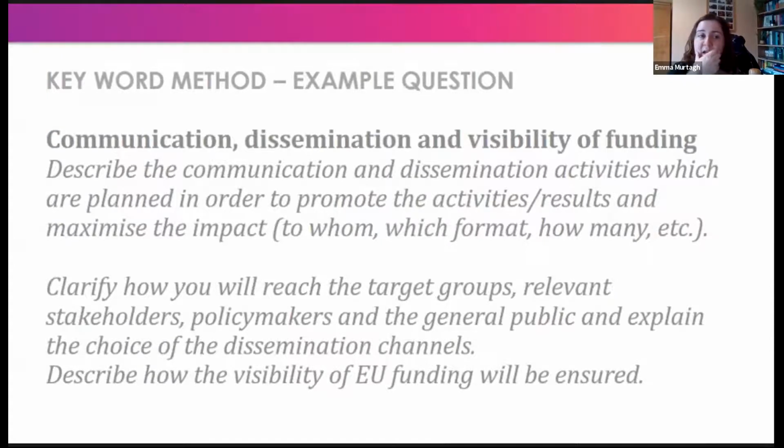So you can see that in that question, there are actually three very distinct questions. And within that, they are asking for multiple things. If you just talk about how we're going to create a web page and we're going to do this and that, that's not answering their question. You might just write a paragraph on dissemination, and that's not what they asked. They also asked how you are going to use it to maximize impact. What formats are you going to use? What channels are you going to use? Who are your target groups? How are you going to reach these specific people? And how are you going to deliver on the visibility side of things?